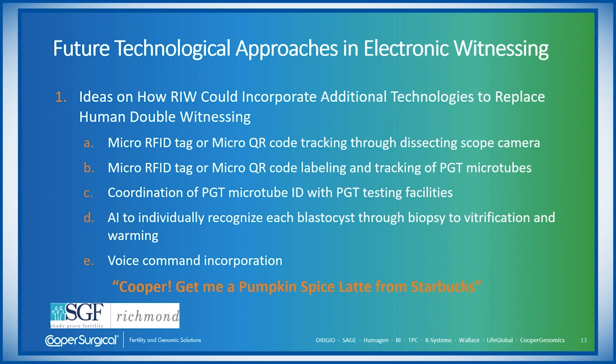Such ideas as using micro RFID tags or micro QR codes that can be visualized through the dissecting microscope camera may be useful. In addition, those micro tags could be used for labeling and tracking the PGT microtubes, not only in the IVF laboratory, but also that continuity could be transferred to the PGT testing facilities to follow individual biopsies through their testing. Artificial intelligence may be available to individually recognize not only each blastocyst but also their biopsies through the entire process of vitrification and warming.